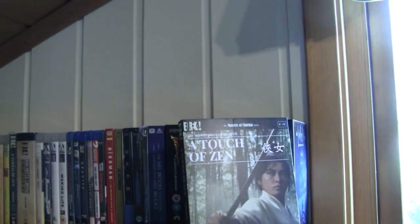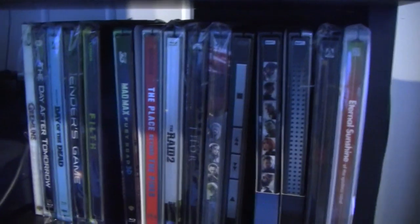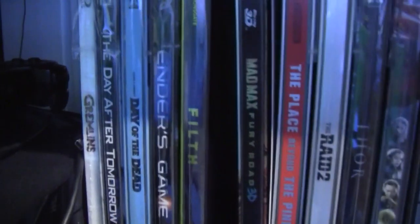I guess we might as well just do the complete thing. Down here below the TV we have just some random steelbooks. I need to sort this spot out because I've taken some things out and put them downstairs, but just some general steelbooks really.